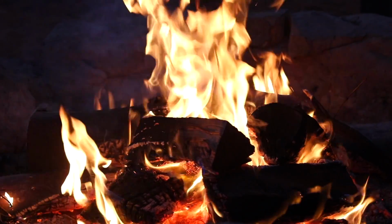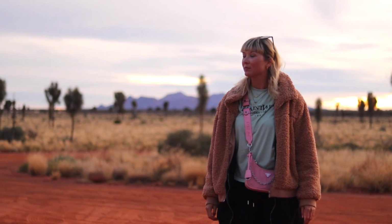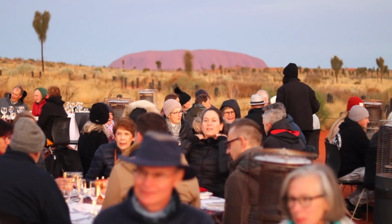How cool is this? This is the perfect place for everything. You've got the man with the didgeridoo, you've got a fire pit, you've got the unreal sunsets everywhere, you've got pink sky, and basically sitting with loads of people that you might never have met before, which is actually really nice. But I am hungry.